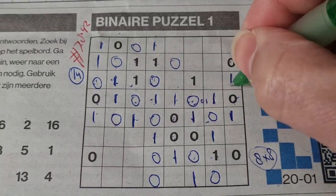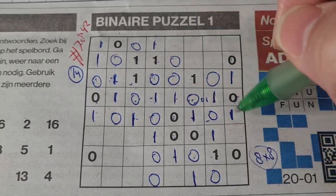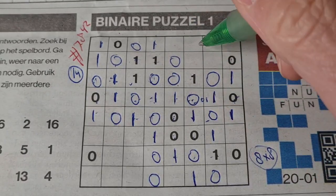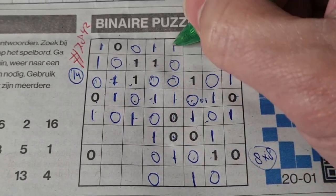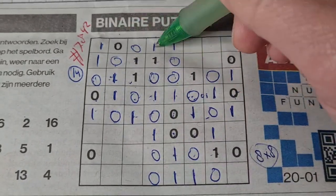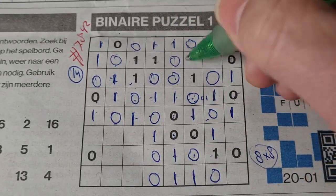Between the O's comes in 1. 1, 2, 3, 4 1. So the rest are O's. And double O. Oh, 4 O's we have here in this column. So the rest are 1's. Double 1, here no, there no. 1, 2, 3, 4 O's. So the rest are 1's.